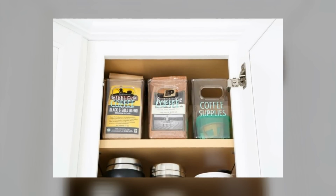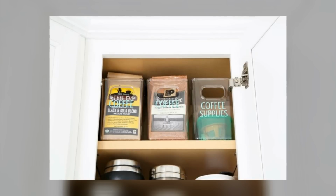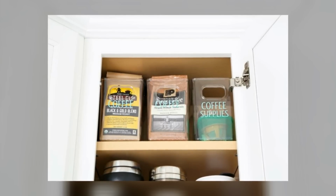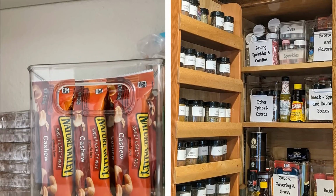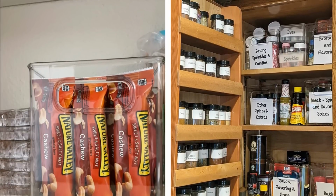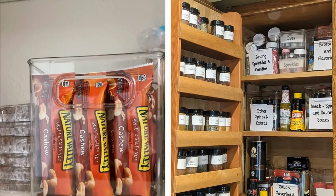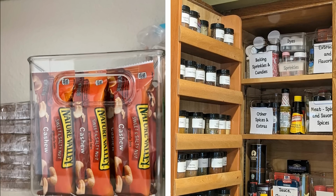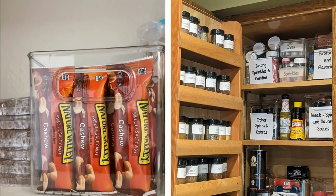6. Use bins for small food items. Bins are a great way to organize all those small random items you keep on your shelves. By grouping similar items together in bins, you can free up valuable shelf space and make it easier to find what you're looking for when you need it. Bins come in a variety of sizes, so it'll be easy to find one that fits your needs. Bonus points if you can find bins that match the style and color scheme of your kitchen.